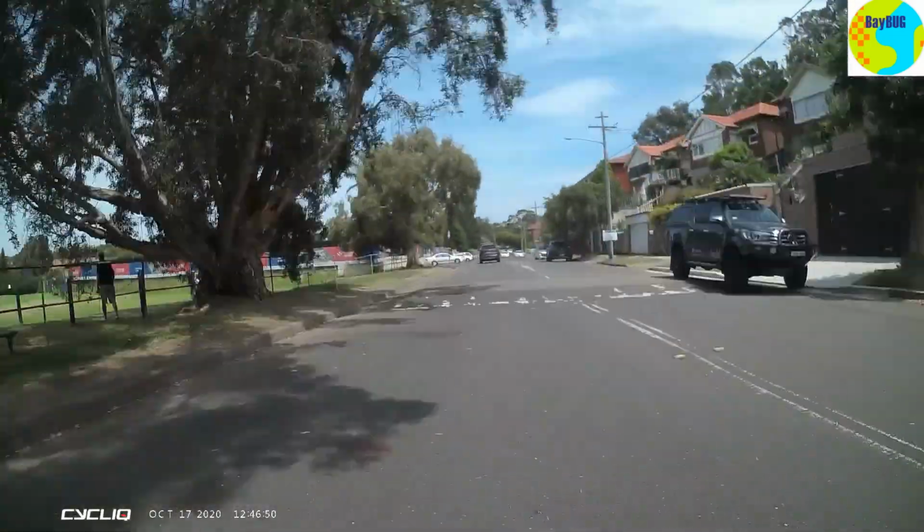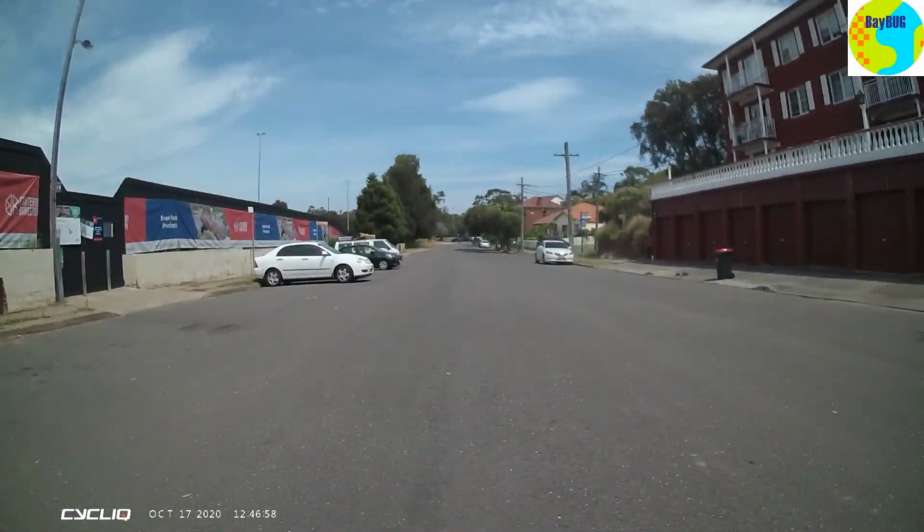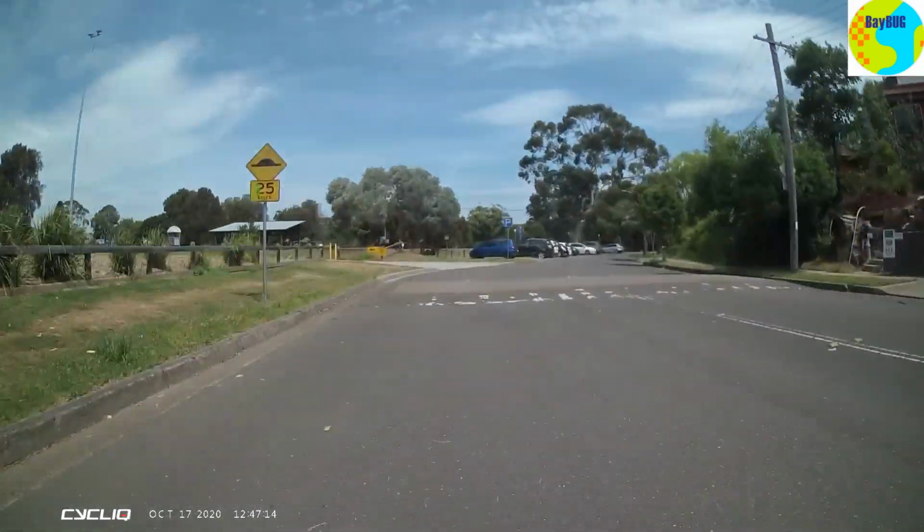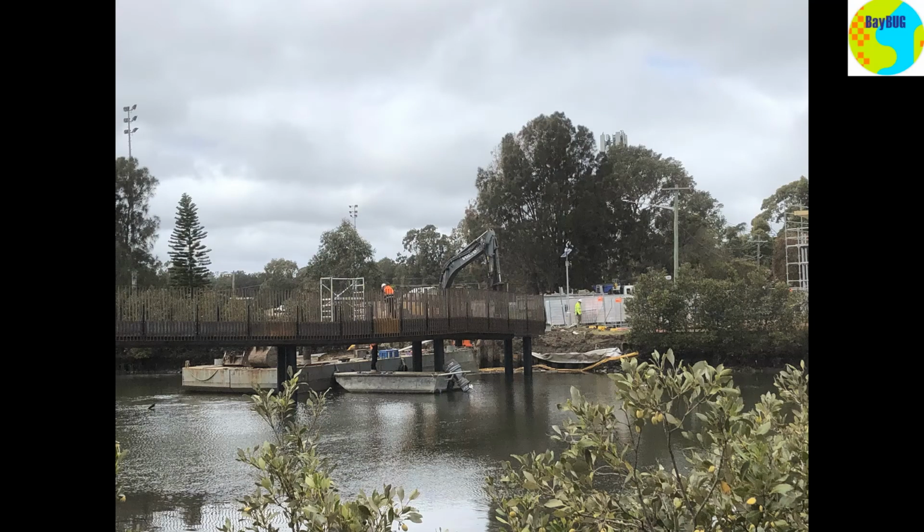So we keep on going along here. Now, because of the bridge replacement, normally you would turn left here to get onto the bridge to go down to Mascot, etc. But there's a detour in place. Congratulations, now at the Cooks River. Here's the new bridge under construction.